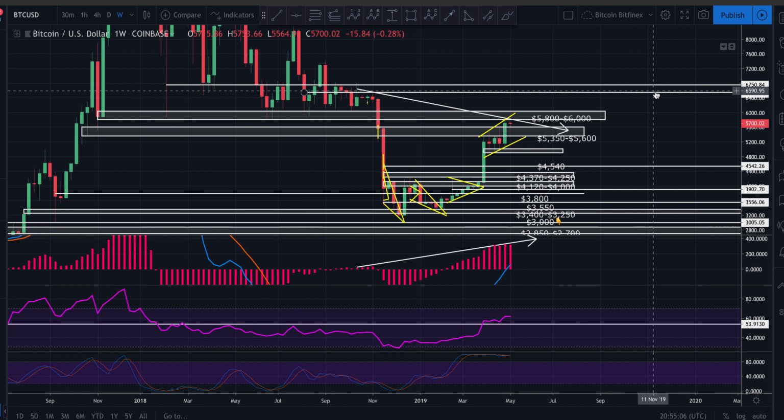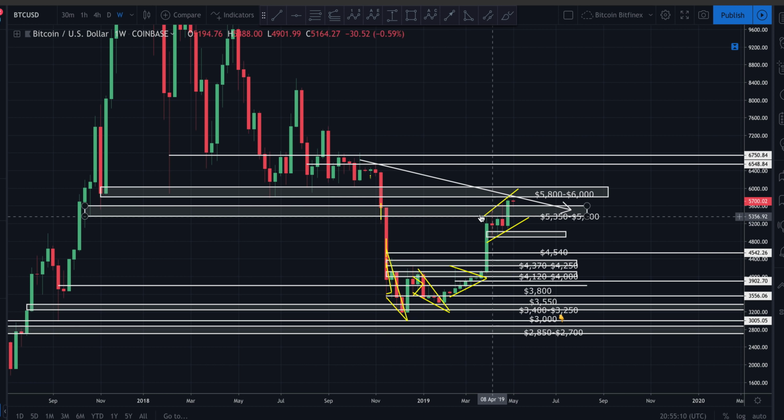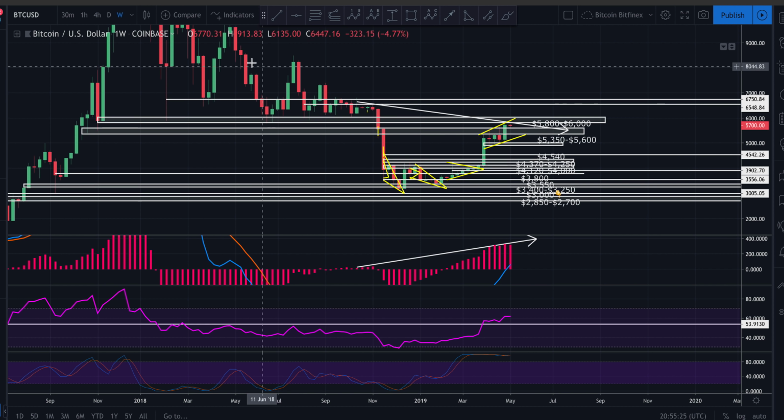So looking at this overall structure, there's no question this is still an overall downtrend, guys. We have yet to break its plane here. We have yet to create a higher high when looking in context from our breakdown from $20,000. So clearly, we're looking at divergence, in this case in a downtrend. Looking at the top here, that's hidden divergence, in this case hidden bullish divergence.